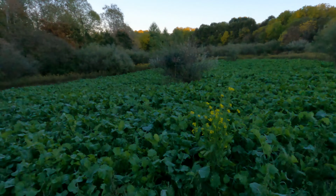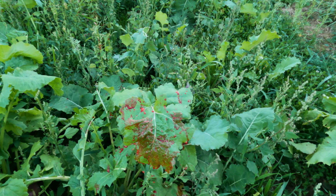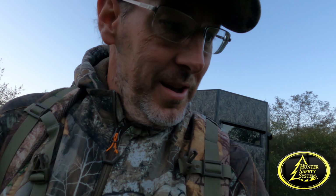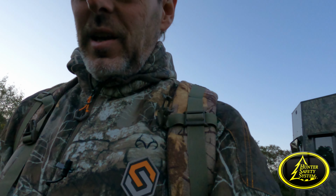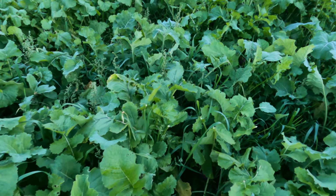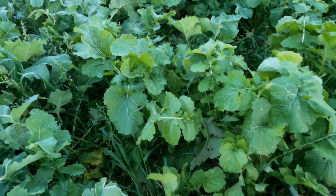Here is the point of impact. There's the stand up there, right? Check out this bloodbath. Good grief. I don't think I'm gonna have a hard time trailing her. I wanted to give you a look. This food plot is up to my kneecaps. You can just see. Give you a look here.